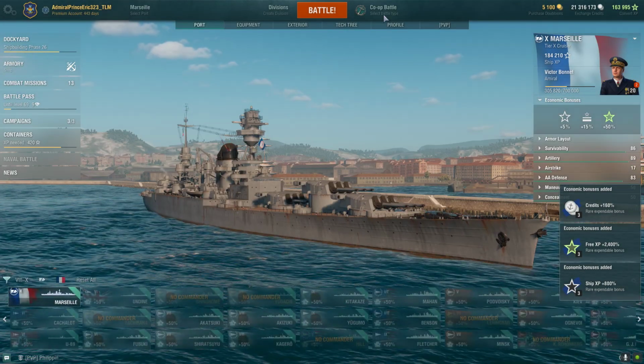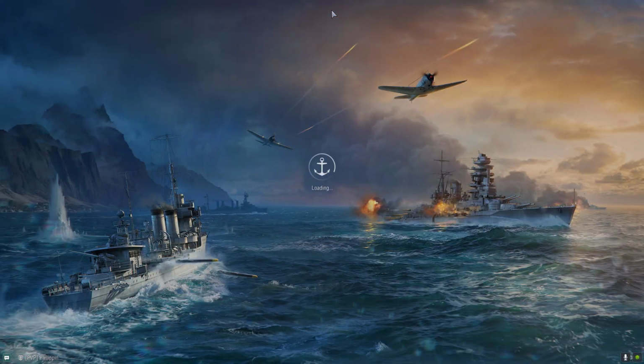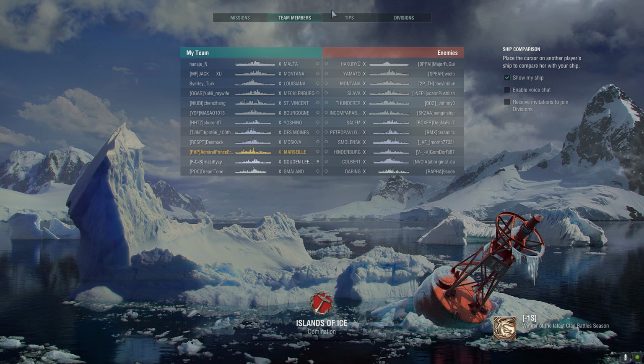So right now, let's head on to the random battle. Let's go. This is my first time I've ever played this ship on the live server, but not on the public test. Okay, the Islands of Ice, we're gonna have a full tier 10 battle with an enemy CV. First to fire volley shots goes HE shells, but avoid something against enemy aircraft.